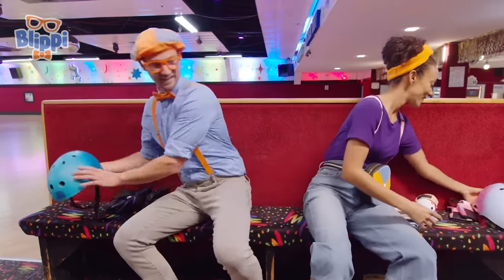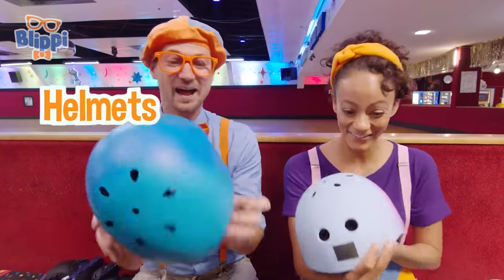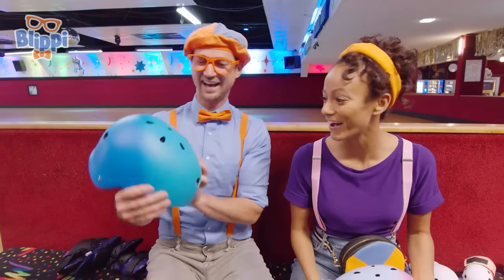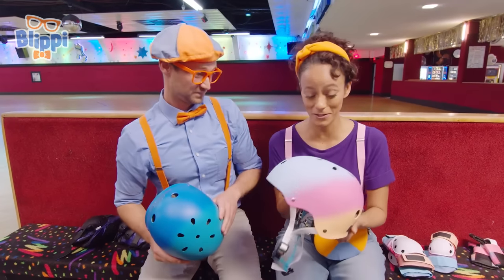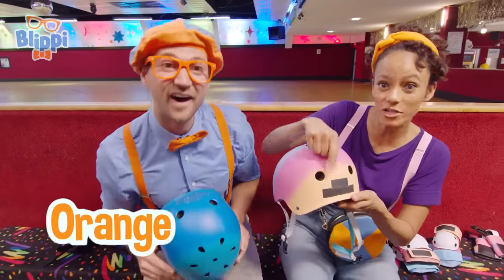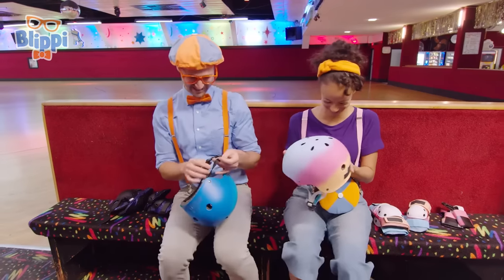And last but not least, helmets. Mine's the color blue. That's one of my two favorite colors. And I have all sorts of colors on here. Blue, pink, and orange. Your other favorite color. Oh, Mika, you're so silly.